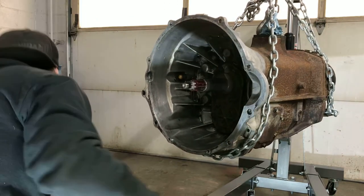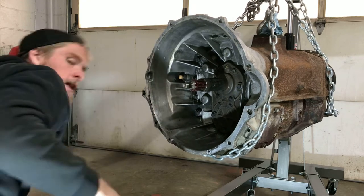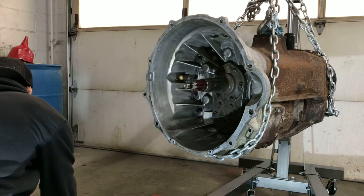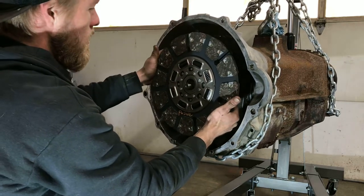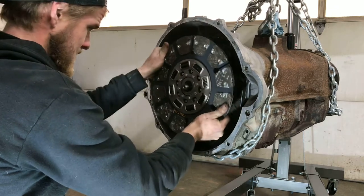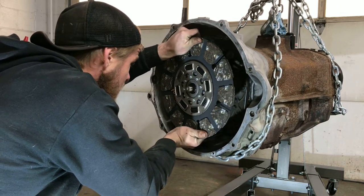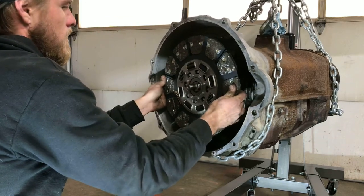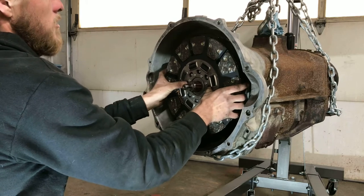Okay, so now, all we're going to do, if I can grab it, clean hands are essential. We're going to take our clutch disc here, and place it on our input shaft here. Line up correctly. There she goes. As you can see, that grease is going to help it a lot. And there you go. She's starting to free up now.